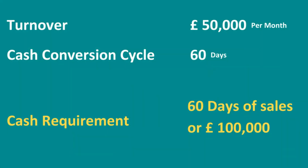So if, for example, you are aiming to get to 50k per month and you have a cash conversion cycle of 60 days or 2 months, then you know that you can extrapolate that out and say that you need 100k of cash in your business. And that's quite easy for you to then get your head around. So what is your bank balance at the moment? Has your bank balance ever been at 100k? Do you have access to extra financing such as loans or overdrafts, etc.?